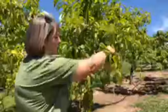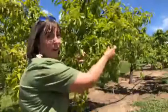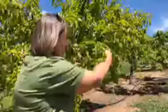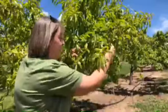So same deal. This is kind of fun for kids to do if you're looking for a way to get your kids out in the garden and you have fruit trees. They love to do this. And they'll throw them at each other, but they'll have a really good time.